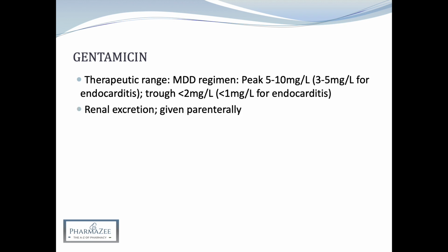It's renally excreted, therefore cautioned in patients with renal impairment, and it's given IV because it's not absorbed by cells in the gut. In terms of monitoring, we monitor renal function as it can lead to nephrotoxicity, because it's renally cleared. And we also monitor auditory and vestibular function because ototoxicity, which is irreversible, can occur.